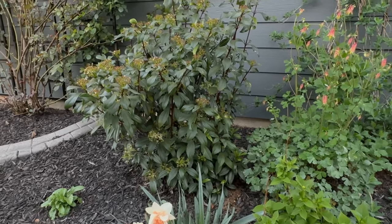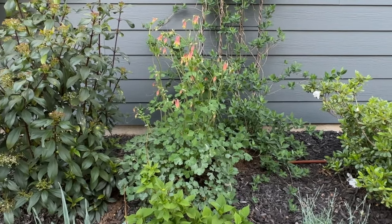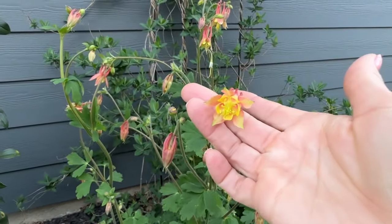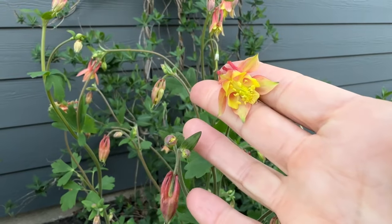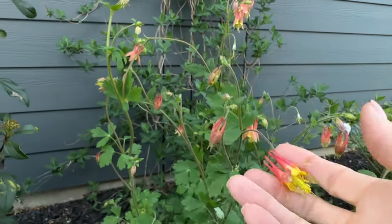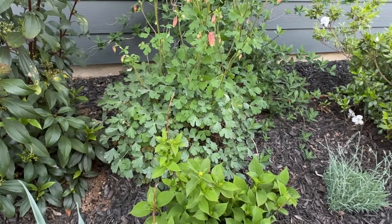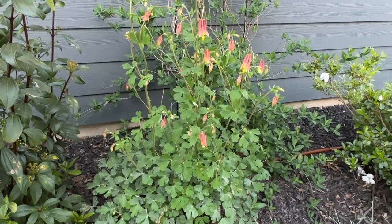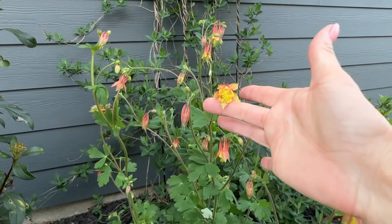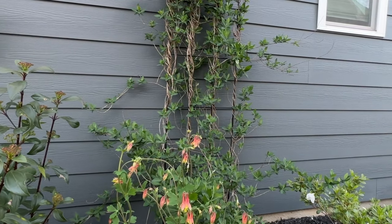That's the other yin or yang. I can't tell you which one it is. And then I have some columbine that's orange. Let's take a look at this columbine. I had some purple over in my cottage garden. And you guys, this is a big presence in your garden too. Look at that columbine. So if you like columbine, you might want to put it in the back of your garden.